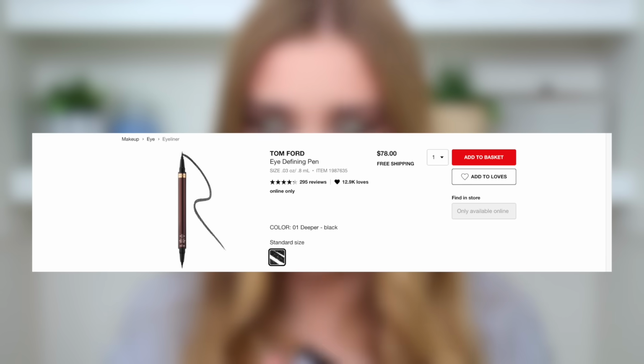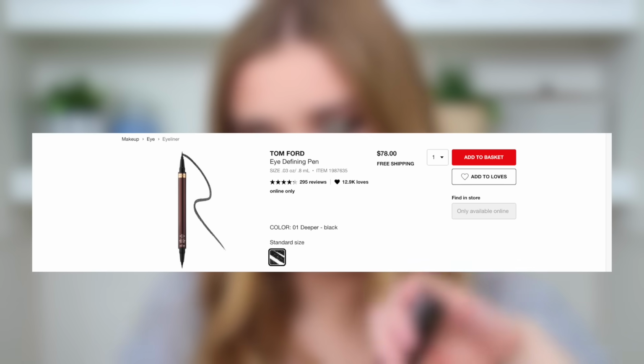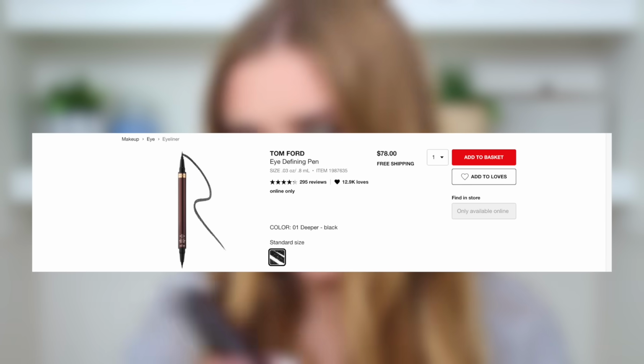Let's move on to eyeliner. Eyeliner always helps me out. So this is the Tom Ford Eye Defining Pen. Now, never have I used a Tom Ford eye product. The only one I've ever used was the primer. Now, this is a heavy duty eyeliner. This is the heaviest eyeliner I've ever held, for sure. There's the tip. Is this a double-sided? Double-sided, okay, that's nice. It's like two eyeliners in one.